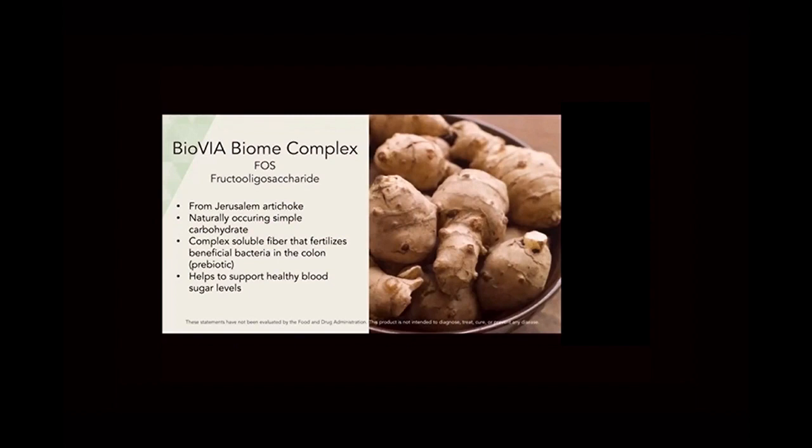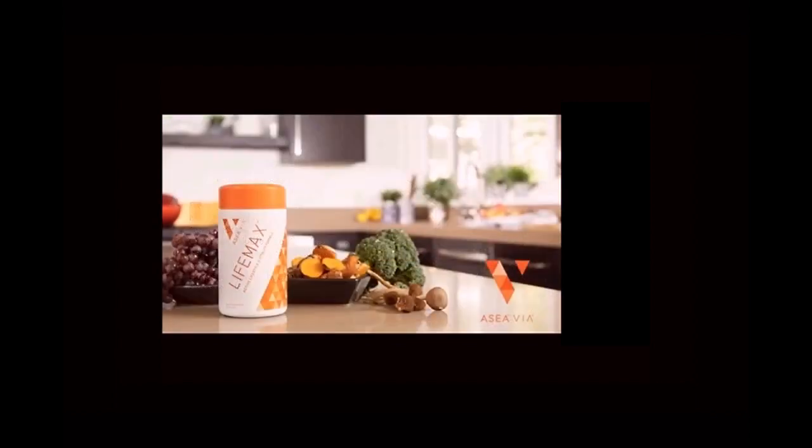This one's interesting because although it is a simple carbohydrate, it's very low on the glycemic index and helps to support healthy blood sugar levels. So you can actually buy an FOS supplement on its own, and people that struggle with maintaining healthy blood sugar levels will use this product as a natural support for their issues. So just a little bit about the stuff that's in that BioVIA Biome complex that I think is pretty exciting. Now this product, again, I think that's my last slide on this one. It is.